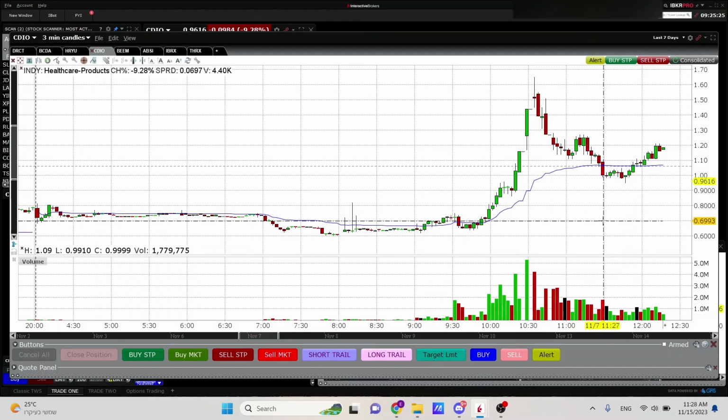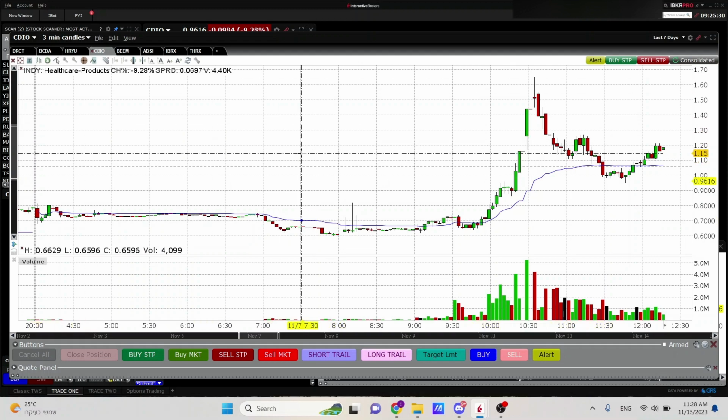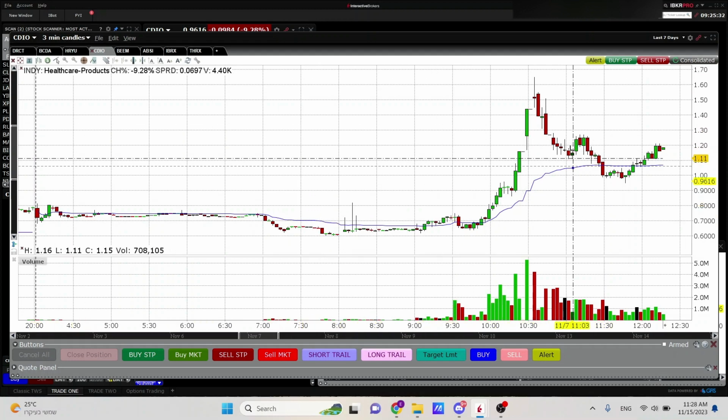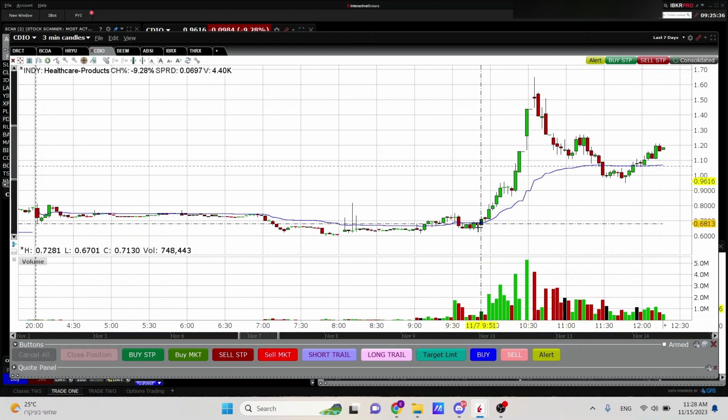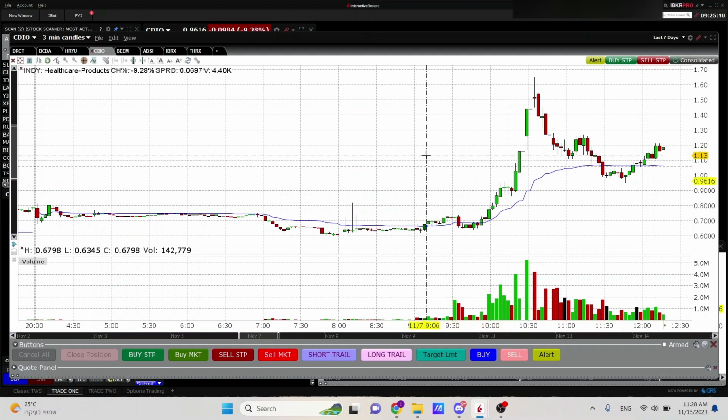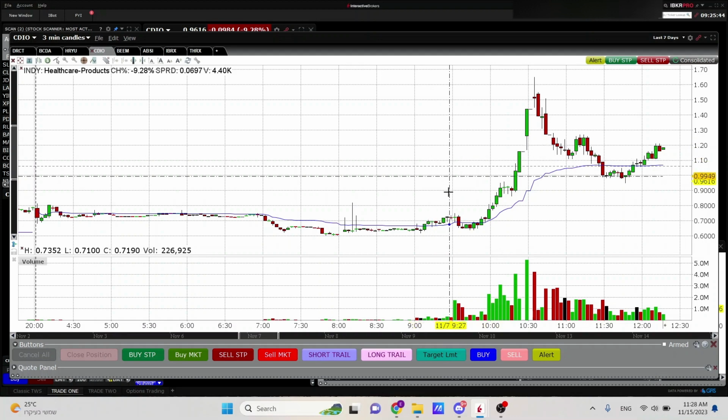So today we're gonna talk about a trade that I took on the 7th of November on the stock CDIO. Unfortunately, it was more than 7 days ago, so you can't see the exact entry point and exit points, but I will show you in the photo that I have in my Discord group.